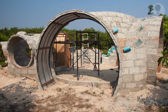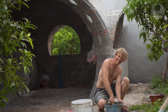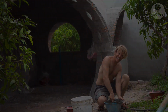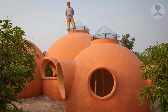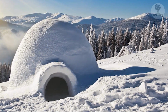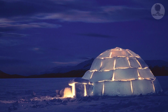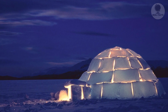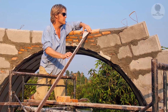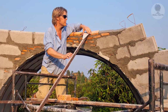In addition to the land, he was lucky to get free concrete blocks that he later used in the construction of his amazing home. The unusual-looking house even has its own specific name. It's an igloo. Canadian Eskimos usually build such houses in winter. Canadian Eskimos normally use compacted snow or blocks of ice as a building material, but Steve, living in a country with a hot climate, decided to build an igloo from concrete and clay.